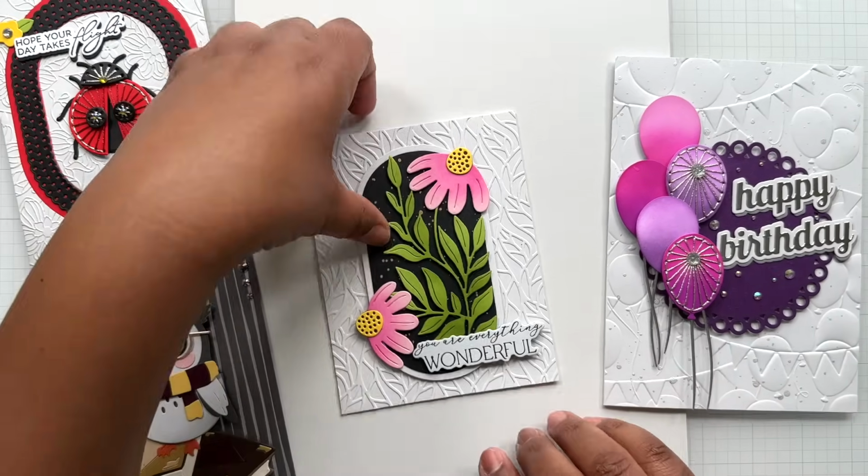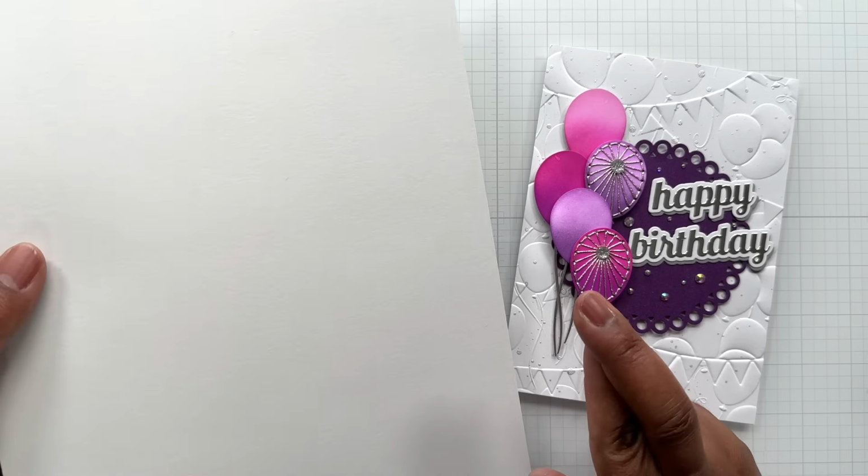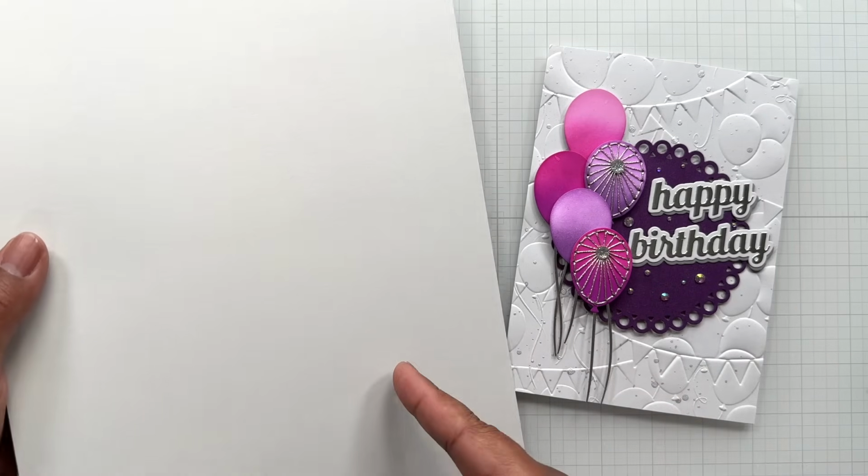This is a fantastic one. This will carry over into Color Wheel, hopefully. Fingers crossed it's the same shade. If not, I'm going to be shedding tears because I love this color.